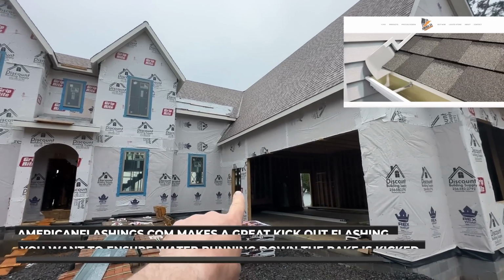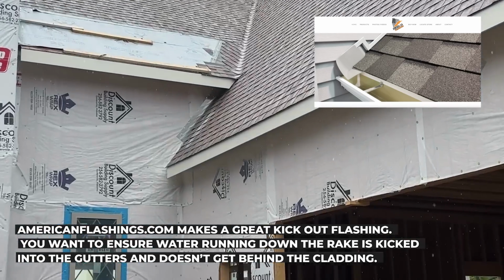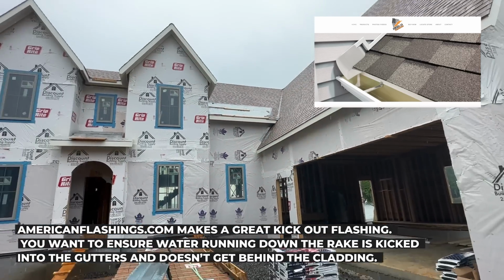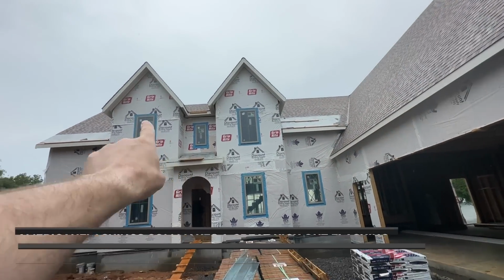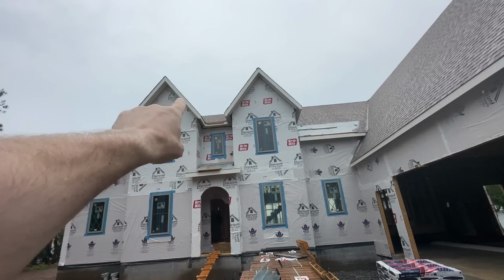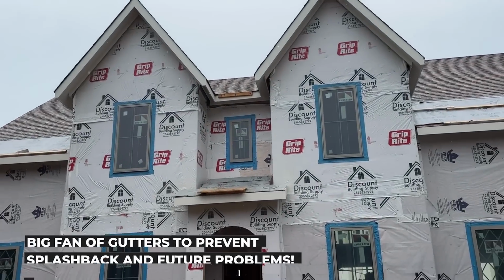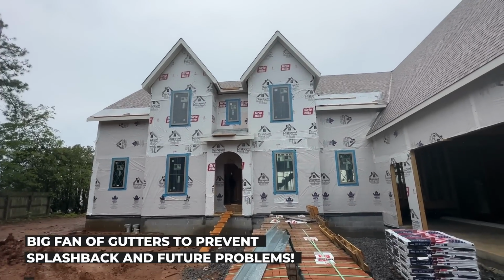I want to make sure that he gets a kick-out flash right there, though. I'm not seeing one yet, but it looks like they've stopped their step flash. We want to get a kick-out there, and we're also going to tell them where these roofs come together. That's going to get a ton of water, so we want to make sure we get a good gutter in that spot right there. This looks great, though.